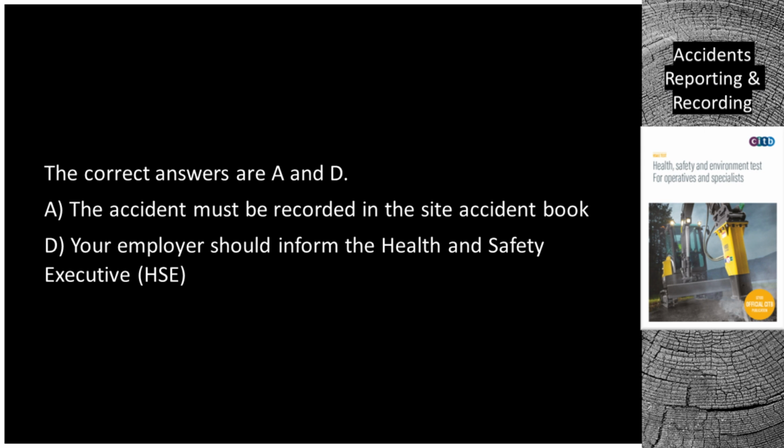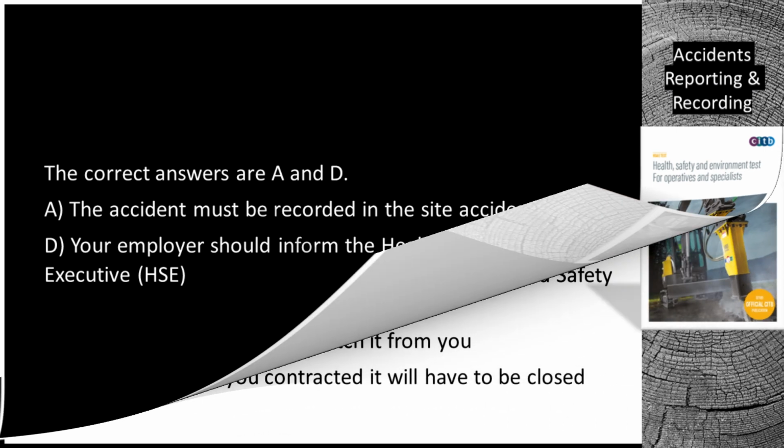The correct answers are A and D. A. The accident must be recorded in the site accident book. D. Your employer should inform the Health and Safety Executive, HSE.